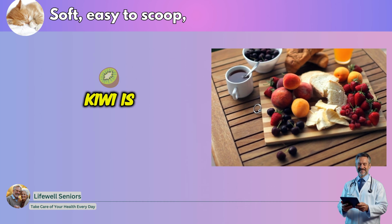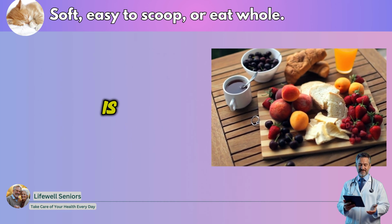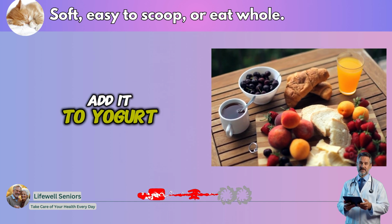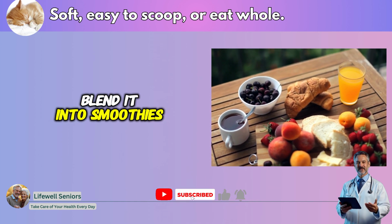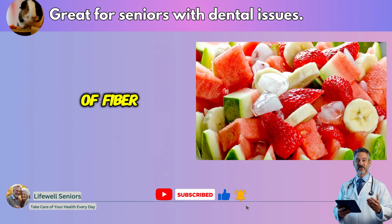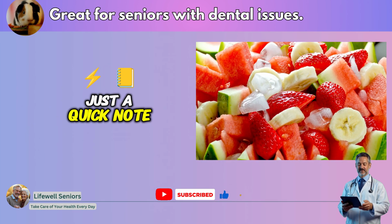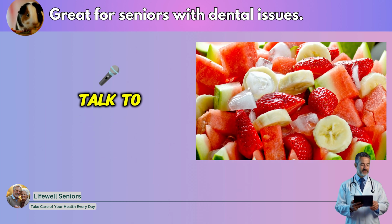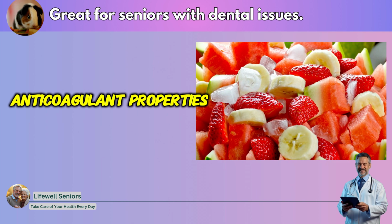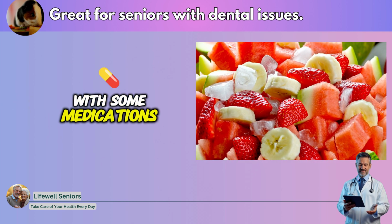What I love about kiwi is how versatile and senior-friendly it is. You can slice it in half and scoop it out with a spoon. Add it to yogurt, blend it into smoothies, or even eat it with the skin on if you're feeling adventurous. The skin is full of fiber and nutrients. Just a quick note, if you're on blood thinners, talk to your doctor before making kiwi a daily habit, as its natural anticoagulant properties may interact with some medications.